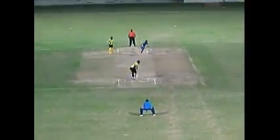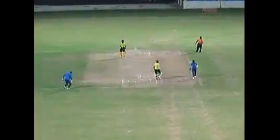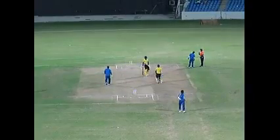He comes into the new batsman. Salmon drives out to long off, who comes off the boundary, gets one. Only that's all there will be. The return comes in on the bounce to the wicketkeeper. So at the end of over number 18, Jamaica 144 for 5.